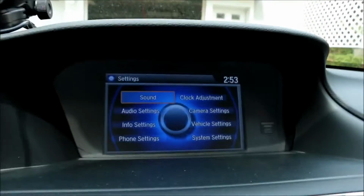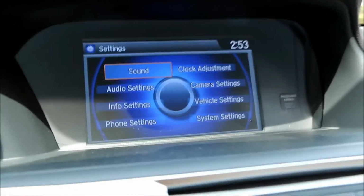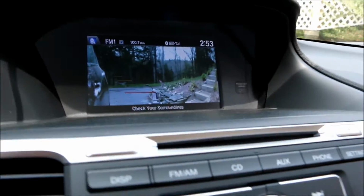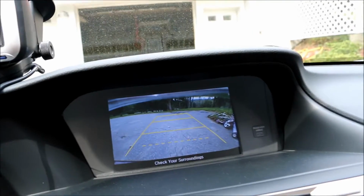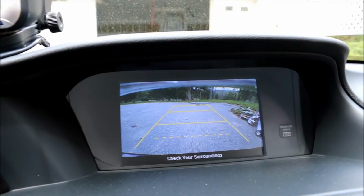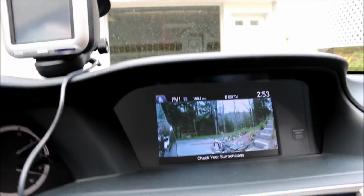Let's see what the settings look like. Oh yeah, and you can cycle through them with this button like the others. Oh, wait a minute. So you get the side camera, of course, and you should still get the same backup camera. Does it turn? Yeah, it turns. Actually, that's a better view. Maybe I need to adjust my view, because you can change it wide, narrow, whatever.